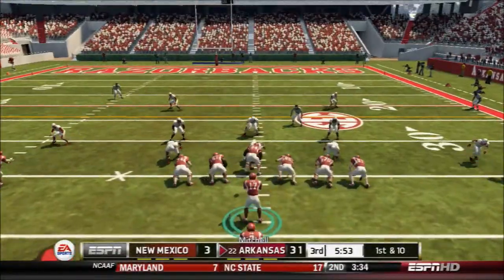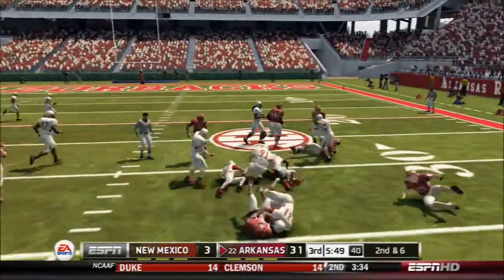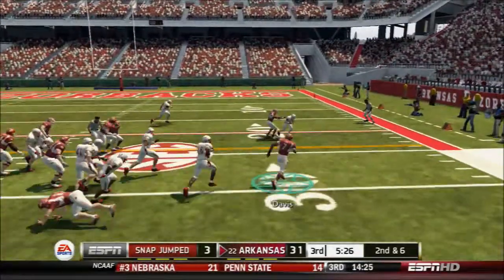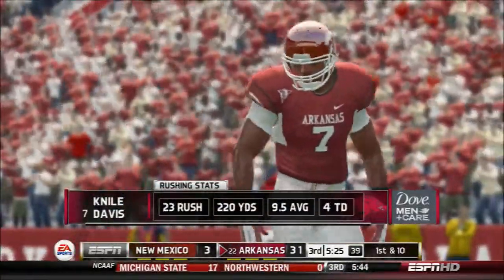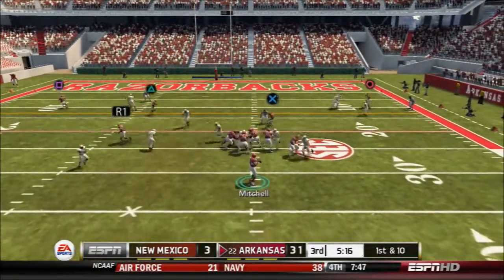From the 35-yard line. First down. Takes it up the middle for a nice run. Commanding lead here. Davis takes it up the middle. Runs right for a nice gain. That's a 7-yard gain for the halfback on the running play. From the 24-yard line, it's first down.